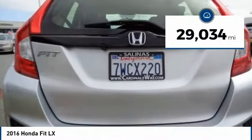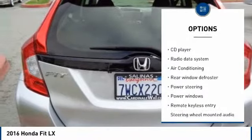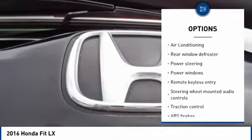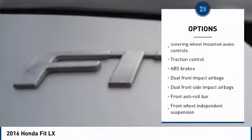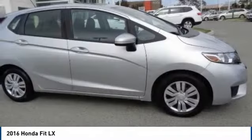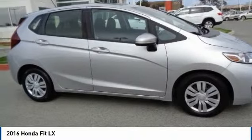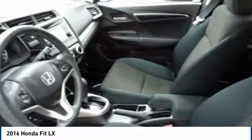Here are some of this vehicle's great options: traction control, air conditioning, dual airbags, power steering, AM/FM stereo with CD player, electronic stability control, CD player, trip computer, rear window defroster, power windows. This beauty is sure to make you the talk of the neighborhood. So call or drop in for a test drive today.